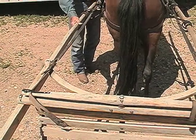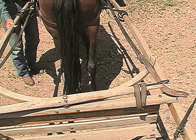These types of vehicles have single trees on them to allow for shoulder motion on the horse.